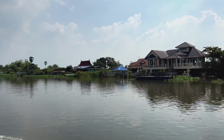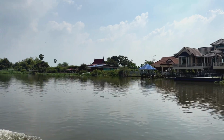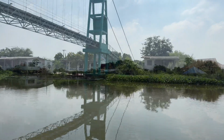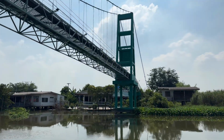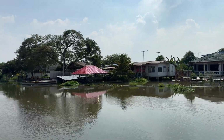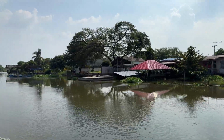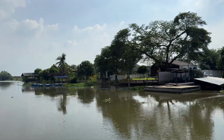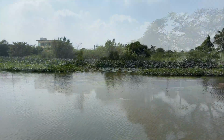It looks like the river is quite high right now. It's the end of the rainy season, so it'll start going down. And believe it or not, this is a motorcycle bridge that goes across right here. I came across that last time I came out to this floating market. It's kind of wild riding the motorcycle across it, because there's just like a metal grate on the bottom.